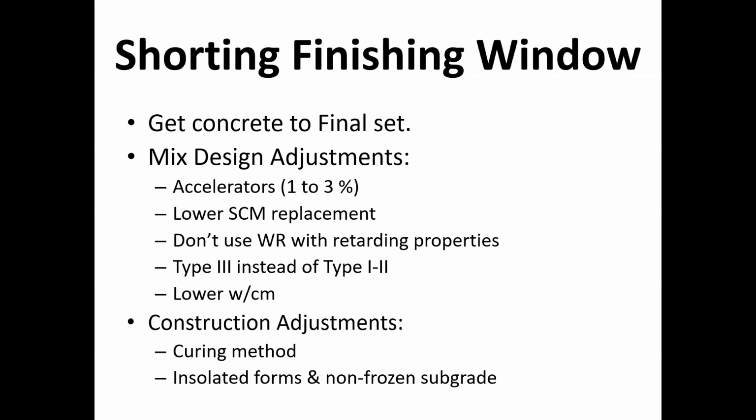You can use a lower amount of SCM. You may not want to use a water reducer with retarding properties in it. So if you have a lignin-based water reducer, you may want to change to a different type of water reducer. You also may want to change your curing method. So if you notice, I didn't talk about accelerators with placement, because accelerators really focus more on the finishing window, not the placement window.